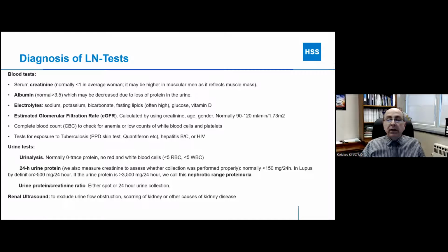What are the tests that we should be looking at when we're dealing with a patient with lupus nephritis? First, we want to know about the kidney function, and that we can tell by looking at the serum creatinine. It's normally below 1 in an average woman, and maybe a little higher in muscular men, as this reflects also the muscle mass. So it's not a clean test just for kidney function. Albumin is a very important protein in the blood, and when it's leaking in the urine, it will become lower than the normal, typically lower than 3.5.